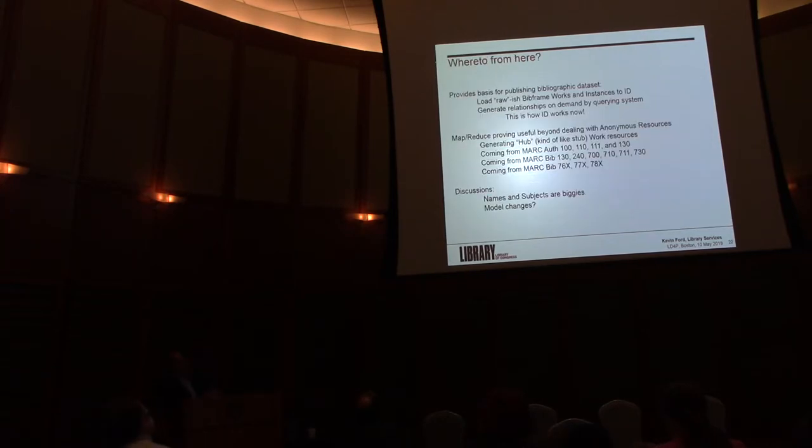So where to from here? What we're doing provides a basis for publishing a bibliographic data set. What Nate was talking about, that June ALA deadline that we're looking at. And then the idea is to load the raw BIBFRAME works and instances into id, and then generate the relationships on demand by querying the system internally, which is exactly how id.loc.gov operates right now.